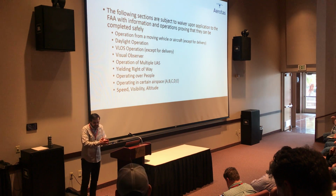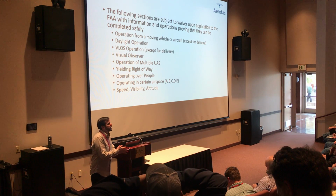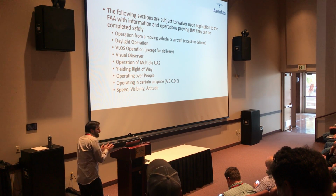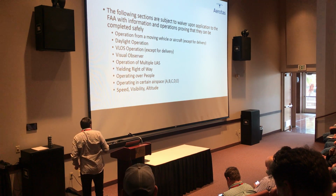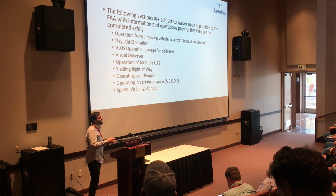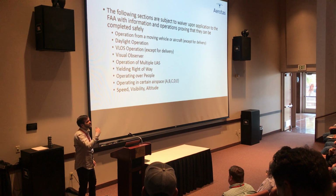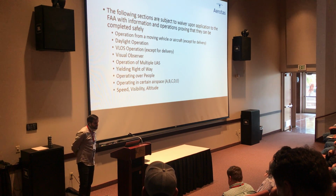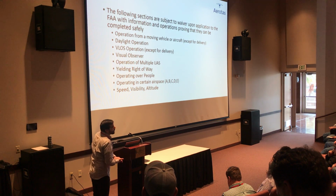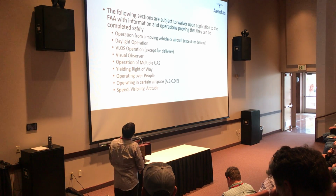All right. And then lastly, on this, the actual text of the law is information about waivers. So what is a waiver? A waiver is basically saying, hey, FAA, I don't like one of those rules. I want to get a waiver from it. I want to be able to operate without following the rules as they are written in Part 107. It's actually part of the law, part of what is written within the text of Part 107, is the process for getting a waiver from certain other parts of Part 107.